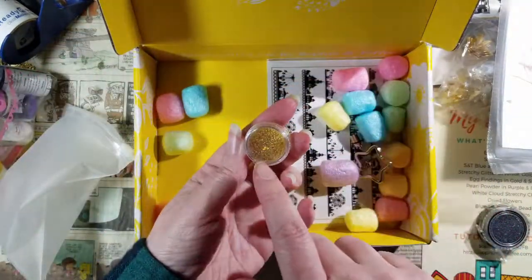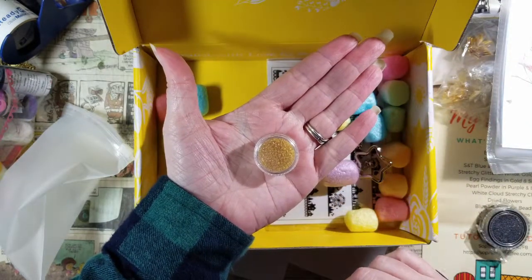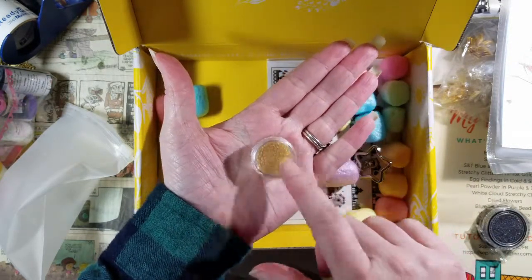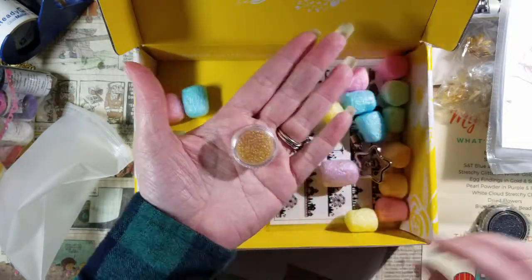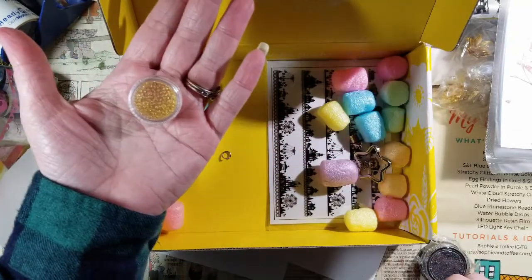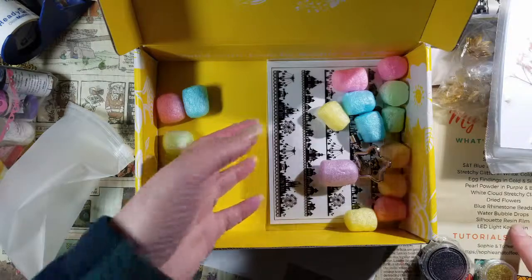Water bubble drops. Oh, please be what I think you are. Yes! Okay, so these are... Those do have a yellow tone. Oh yeah, those have a yellow tone for sure on the camera. So I have ones that have a faint blue tone that every once in a while I toss into things where I want fun effects. So yellow is interesting. Got a really interesting color assortment in this box. I'm not sure I'd put them together, but I like them.